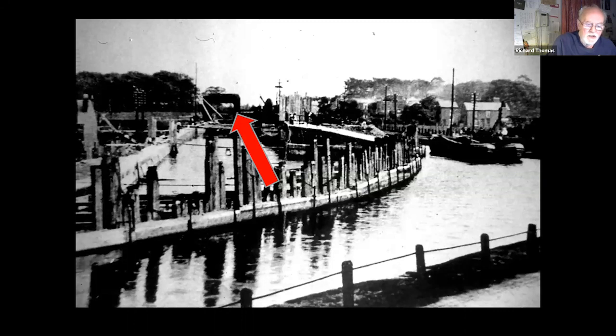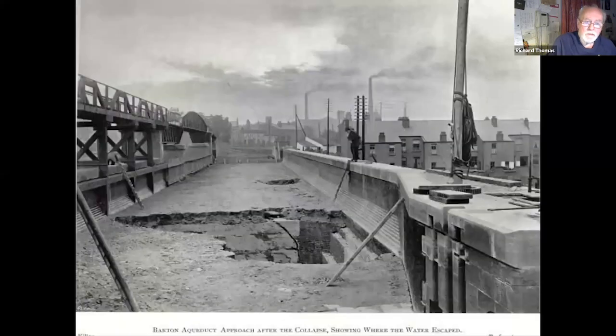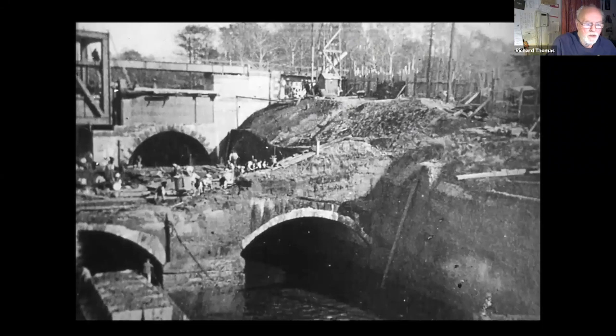In May 1893, water was admitted to the channel, something like this, but the channel collapsed and it was repaired by the 21st of August, and the first barges then started to use the new route. And Brindley's Aqueduct could at last be demolished.